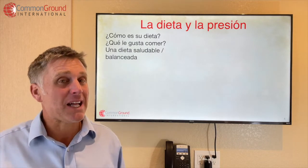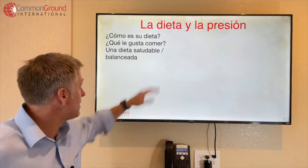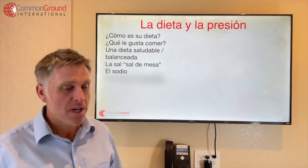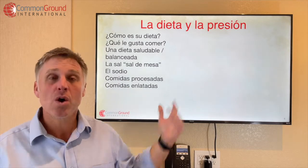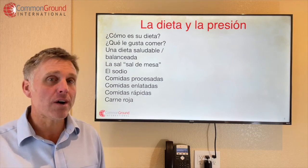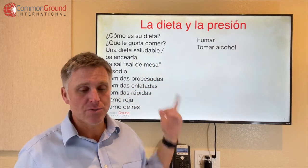Una dieta balanceada. Una dieta balanceada is a good way to talk about a balanced diet. Or una dieta saludable, a healthy diet. La sal, salt, or sal de mesa, so table salt. El sodio, sodium. Comidas procesadas, so processed foods. Comidas enlatadas, canned foods. Comidas rápidas, fast foods. Carne roja, red meat, or carne de res, beef. Fumar, to smoke. Tomar alcohol, to drink.